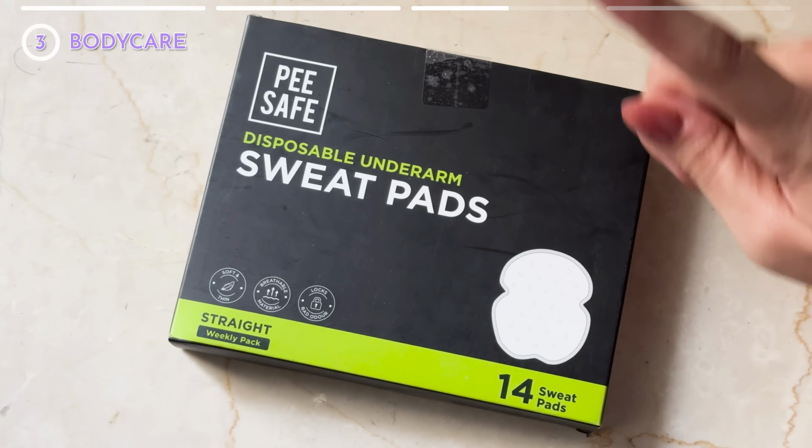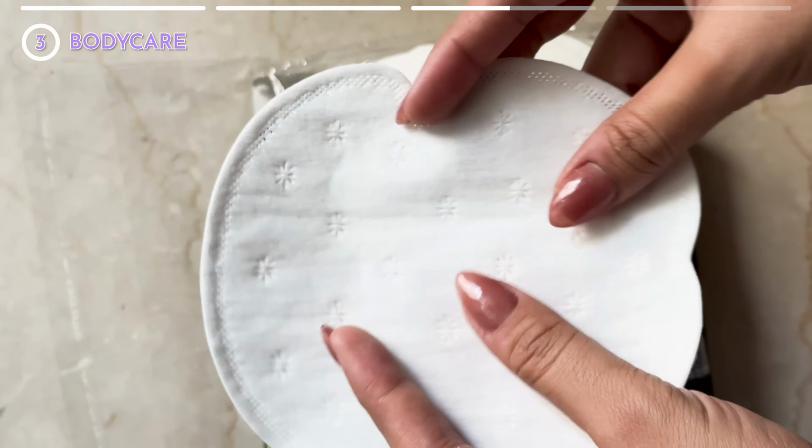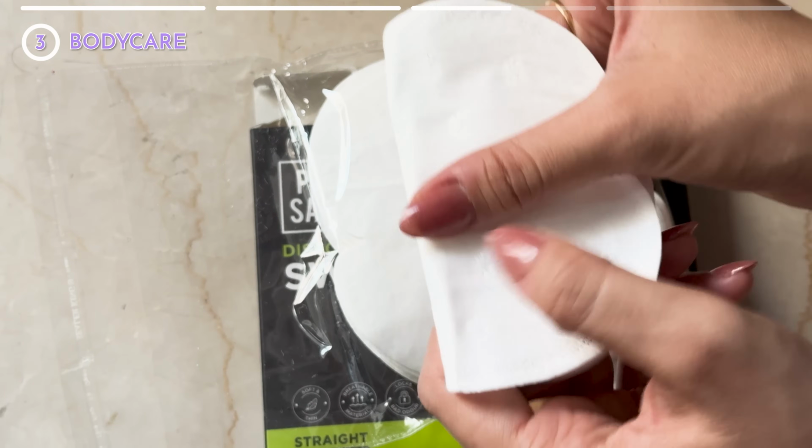Especially if you're wearing clothes with sleeves, if you are in an office and you want to prevent stains of sweat in your underarms, you can just take these, peel these, stick them on the underarm area of your outfit, and they will catch all the sweat. So it will not end up leaking through to your outfit. And it's a boon, honestly, especially if you're going to conferences, if you're going to places where you might have to wear clothes that make you sweat a lot.